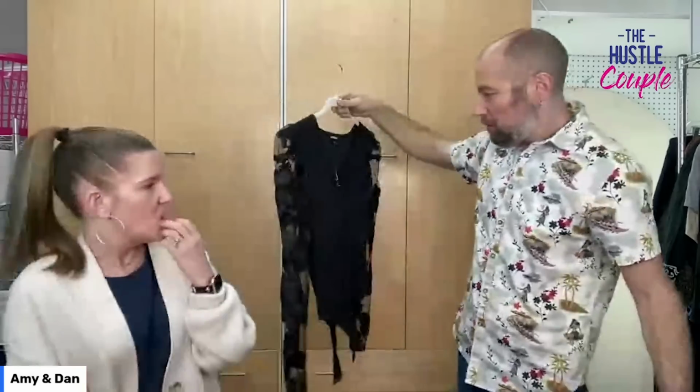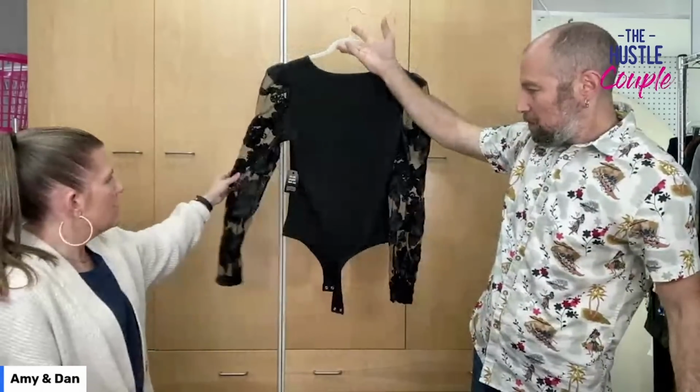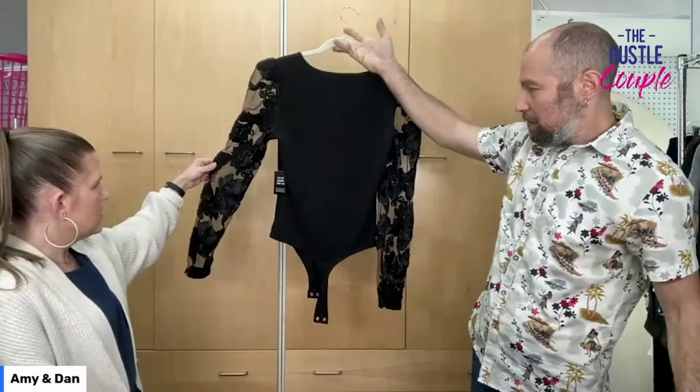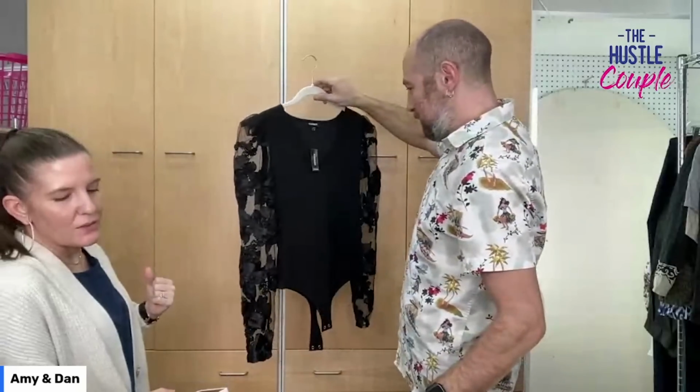It's cute, right? Okay. This is also new with tags. This is Express, new with tags. Oh, that's cute. I'm surprised one of those assistants didn't steal this. Our assistants be stealing clothes. The bodysuit action? Yeah, and this is cool. I'm surprised April didn't steal this. I don't know if April saw it. April? We let our assistants take whatever they want. It's the only job perk we have.